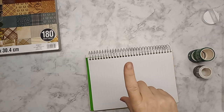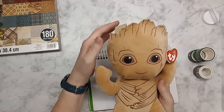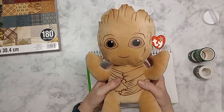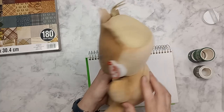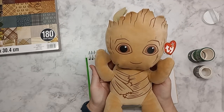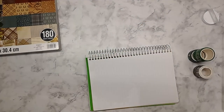And E.T. sits in my car with me. This guy is huge. Look how big he is. He got me Groot. He's adorable. I absolutely love him. And my kids know that I love certain things like this. I don't normally buy this stuff for myself. But he is so adorable. And I love it. And he's so super soft. So this is what my younger son got me.